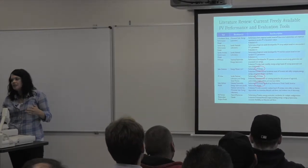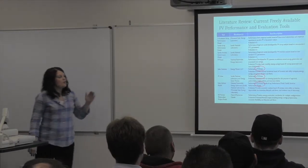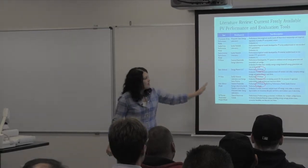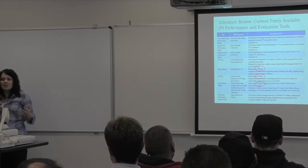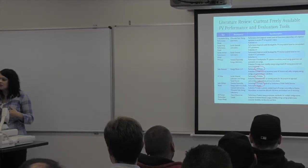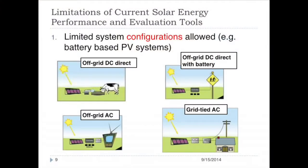But when we look at these, there are a lot of deficiencies, not only with PV watts, but within several of these tools. That's what I'm going to go into next: what are some of the limitations and where can we fill in the gaps? The first limitation is they have limited system configurations. The main configuration for solar panels is grid tied, and that's what we have going on here. We're linked directly into the grid. Any energy that we don't use, we can sell back to the grid and get a credit for.